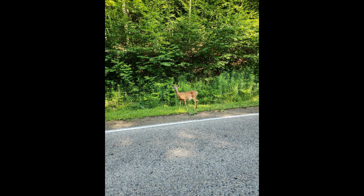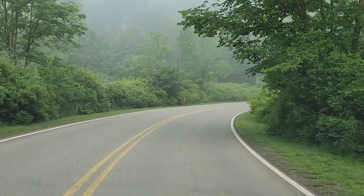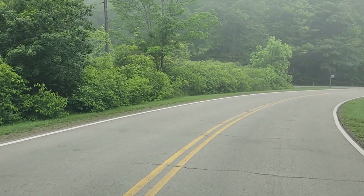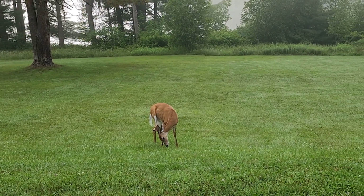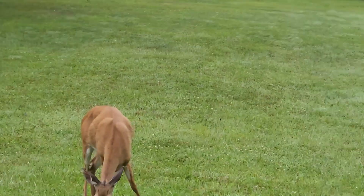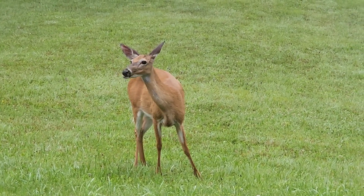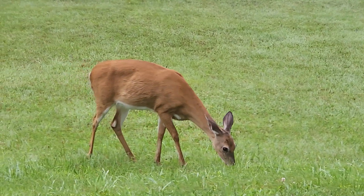Another deer we saw on the side of the road one day. This deer crossing the road in front of us early in the morning. You can see the fog is still rising. Headed home after a night of eating, I'm sure. This deer scratching its ear with its hind leg as it continues to eat some of the grass on the side of the road around the lake, enjoying itself as it gets its breakfast for the day.